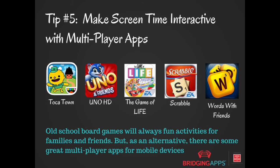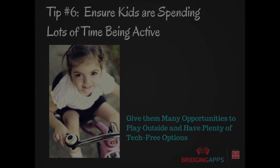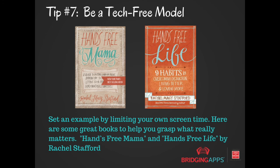Number 5, make screen time interactive with multiplayer apps. Old school board games will always be fun activities for families and friends. But as an alternative, there are some great multiplayer apps for mobile devices, like Toca Town, Uno, The Game of Life, Scrabble, Trivia Crack, and Words with Friends. Number 6, ensure kids are spending lots of time being active, playing outside, and that they have plenty of tech-free options. Number 7, the last suggestion is to be a tech-free model.